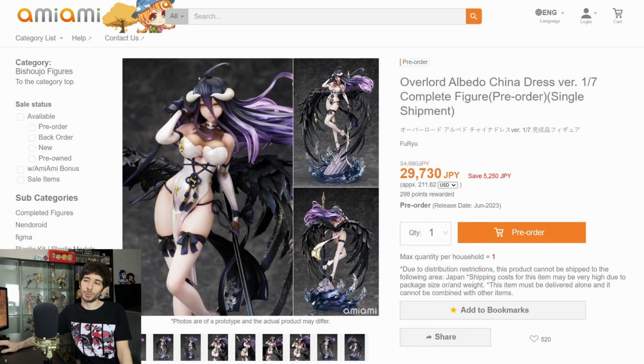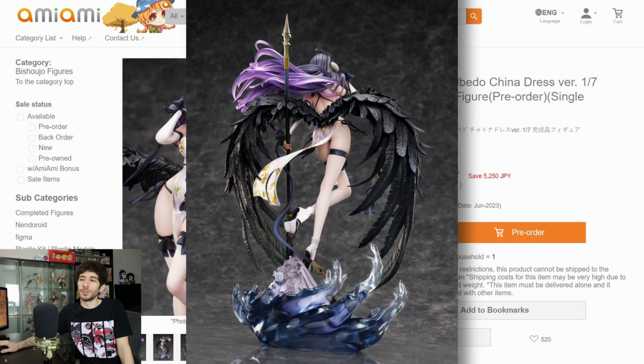I do have an issue with this figure though. I don't really feel like it looks like Albedo, like at all, which is surprising because I know a lot of people like this one quite a bit. It's certainly a cool looking figure overall, but as far as Albedo goes, I've seen much better attempts at her face. Also, I really would have preferred them to chill slightly on the transparent hair, maybe a little towards the tips instead of almost the entire thing.